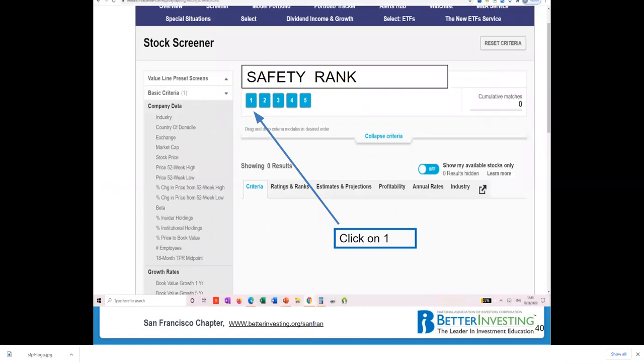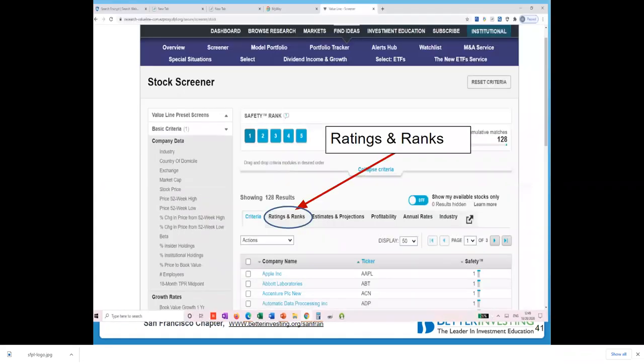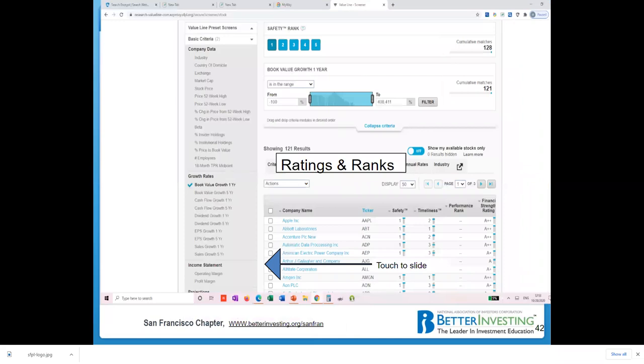Next screen, here's the safety ranking. So if you want to look at a stock screener that lists all the stocks that are ranked number one or number two, that's what you do. You click on number one and it will give you a listing, okay? If you want to do the rating and the ranking, you can click on that. And when you click on that, you get to the next screen.